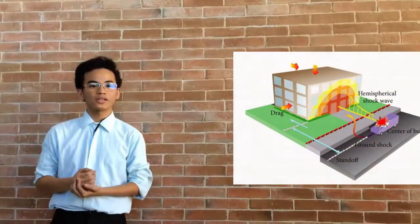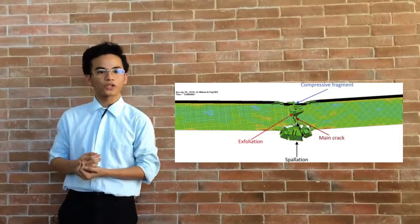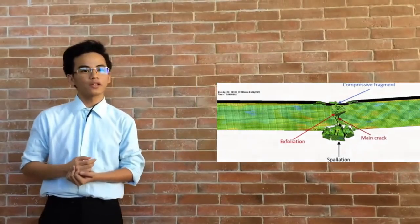Blast loadings are examples of loadings that a structure resists. These loadings are due to terrorist attacks and gas explosions. Many studies were conducted regarding blast loadings in reinforced concrete, but only a few studies are regarding the pre-stressed beam.